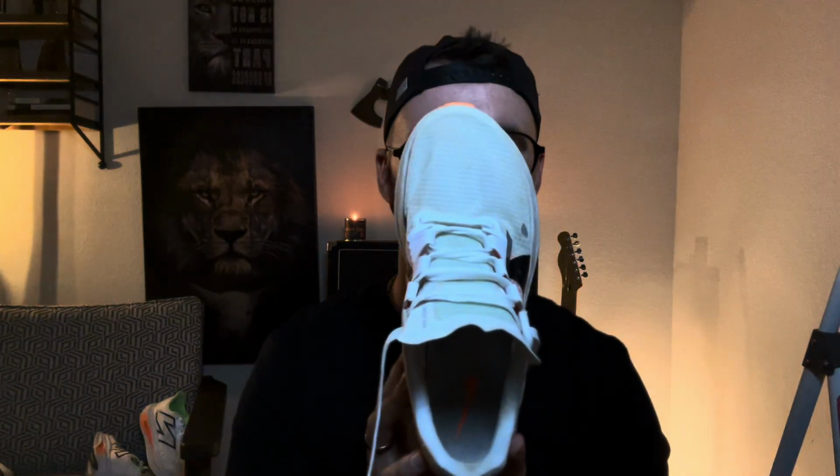But it's got the ZoomX foam, which is their supercritical PEBA foam. It is the best foam out there, which sucks because they have the best foam, but I just don't like Nike shoes because they don't fit my feet well. Except this shoe, because they made it super wide. Look how wide that shoe is. It's as wide as my face, and I've got a massive head. So my toes have room, and my feet can breathe.